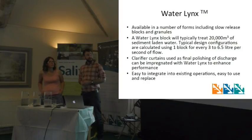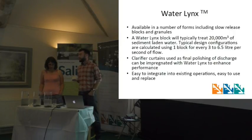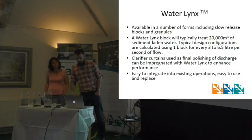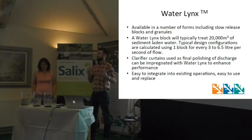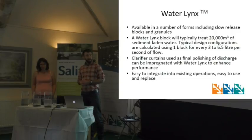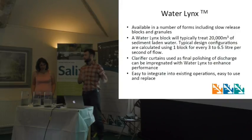So it's a slow release block. This block will treat around 20,000 cubic metres of water, which is quite a huge amount of water. It's only part of the process though. So once you've actually put water past a block, you've then got to capture it as well. So you're making that sediment drop out, you're making the situation energy limited, you're then capturing that sediment, and that's all part of that process to make sure it doesn't end up in water courses. They're very easy to retrofit. They can form any part of the operation or part of the construction operation to reduce damage caused from site runoff and such like.